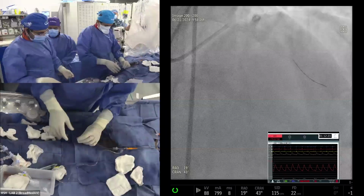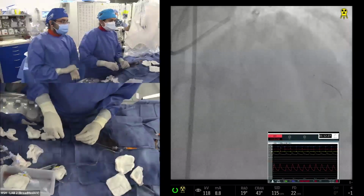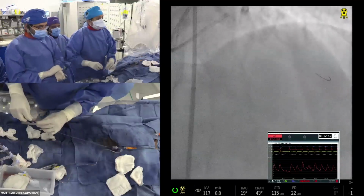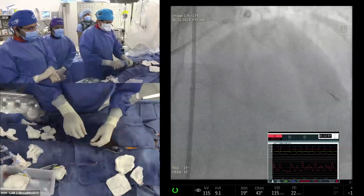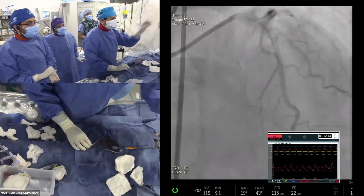We just wanted to try the rota wire because it was already there in the LAD. That's why I tried. But this is what we will always do, what we did now. We use a Fielder wire with the over-the-wire system. Fine Cross is our favorite, but any other catheter can be used just to exchange it.